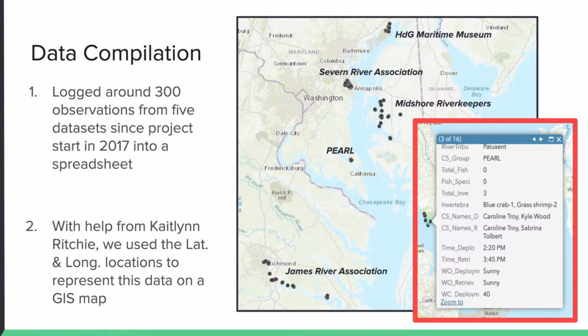Throughout the internship, while working to collect new forage fish data for the park, I compiled all the written data sheets collected by the 4 citizen science groups in 2017 into a common spreadsheet. The 4 groups engaged in the project in 2017 were the Havre de Grace Maritime Museum, the Midshore River Keepers, Severn River Association, and James River Association, whose supplies for the project were funded by the Chesapeake Bay Program Office and the NOAA Chesapeake Bay Office.